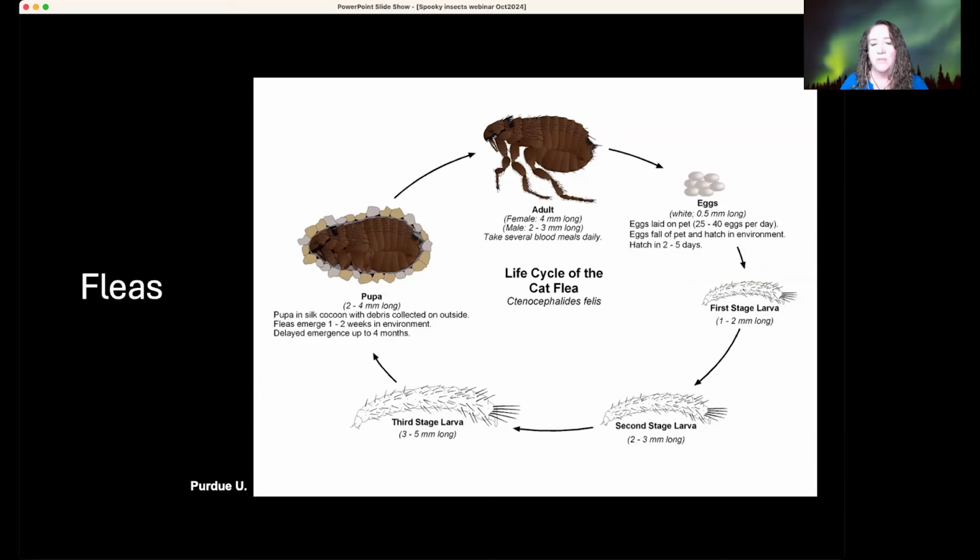So in our homes, we typically have dogs or cats, but there are fleas that can live on rabbits and possums and deer and other kinds of organisms. So there are different fleas. One of the reasons that we are concerned about fleas is that they can carry diseases. And fleas that were on rats are responsible for the bubonic plague. And so they were the disease carriers.